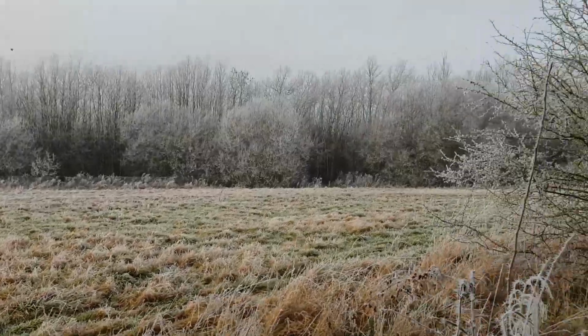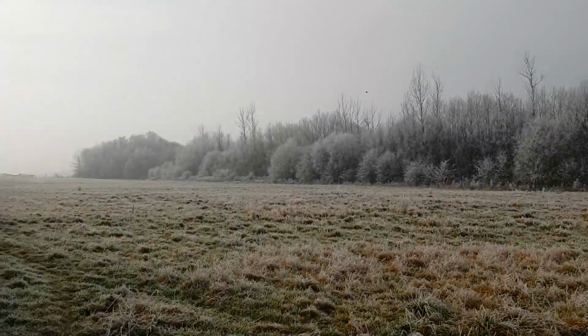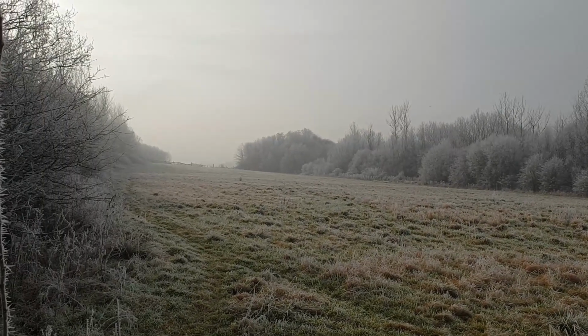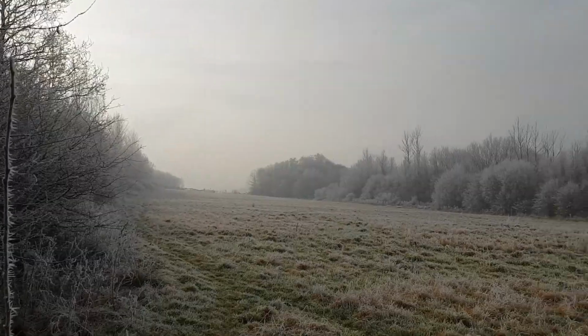I think you'll get a good idea how foggy it is now. See to the end of that field, okay. Beyond that it's really misty.